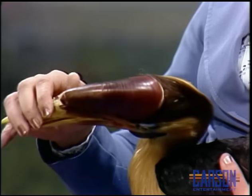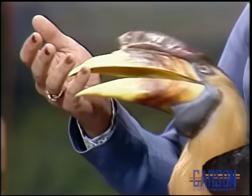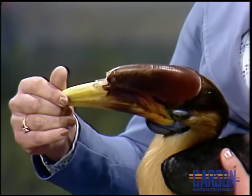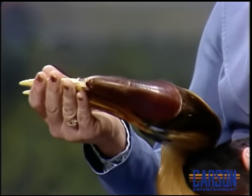Now, this one has been hand-raised, and he's pretty good. And when he gets a little excited, he'll use it. Well, I don't want to get him excited. He's pretty good, actually. Where's he from? He's from Ceylon, and they come from Asia, Africa, and India. He has a hold of your finger there. Actually, he has a pretty good bite with his bill, but he's more dangerous in that you notice how sharp it is. If he turns and he jabs you with it, that smarts a little.